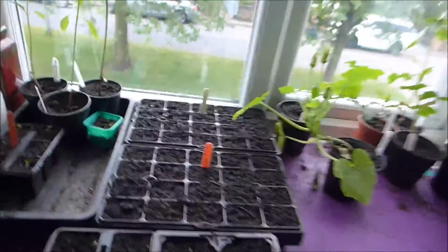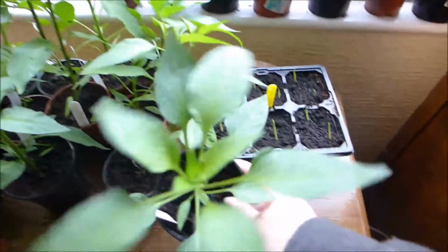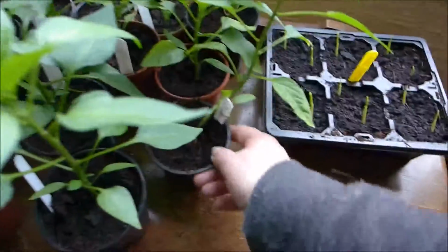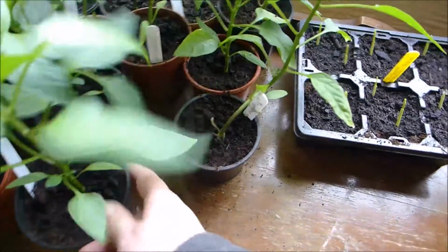So that's in here, and right, chilies. They are looking fantastic. Really pleased with these. There's loads here, so we need to move these on now to the next stage, because they've only got little pots. Some more sweet corn here.